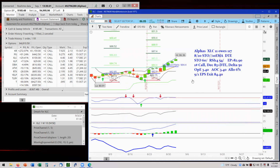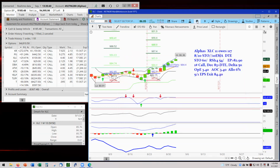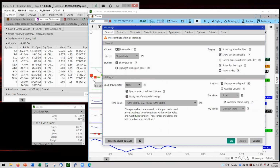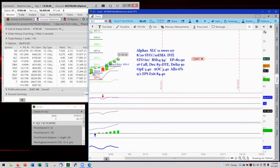Right, 84.40, 84.40. And now, oh, I forgot one thing. Capture that. And now we'll go to the order ticket. Remember, we turn on the order ticket. We go to the gear, go to show orders, apply, okay, and there it is. Move it out so that's not conflicting with the text.